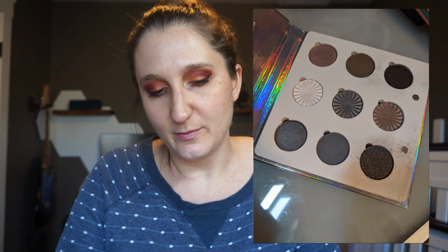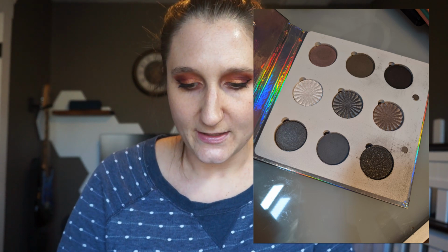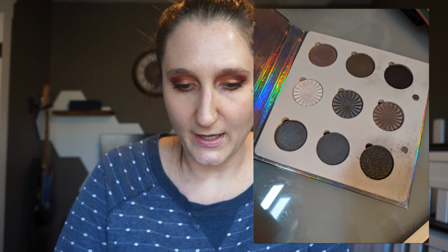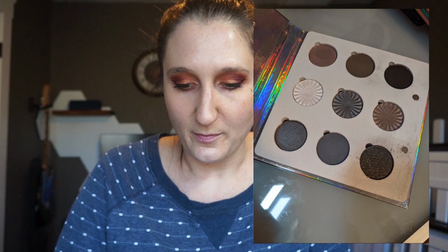Next from Ofra, this I got in, I believe, the Black Friday mystery box. And this is their Black Friday palette. It's just a cool gray neutral palette. I really like the formula of this, especially with the shimmers. It does take a little bit to get it to build up, especially if you're looking for a deep smoky eye, but if you can have the patience with this, this is a really pretty palette to have in your collection.